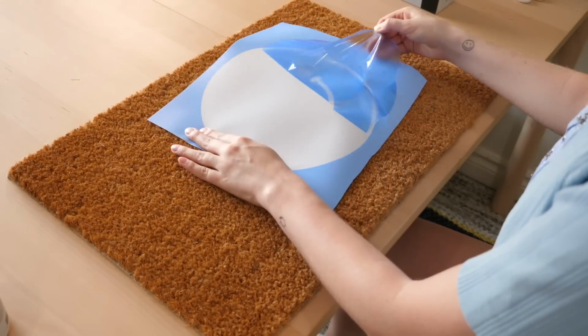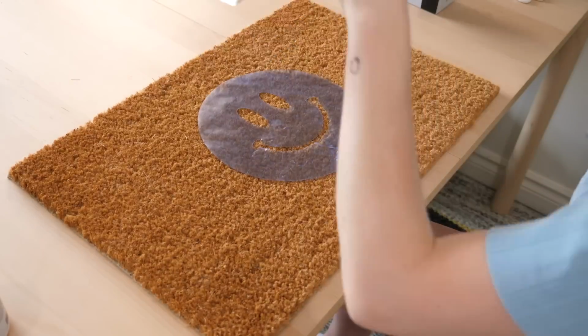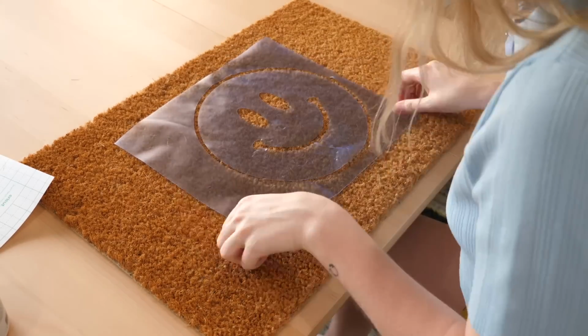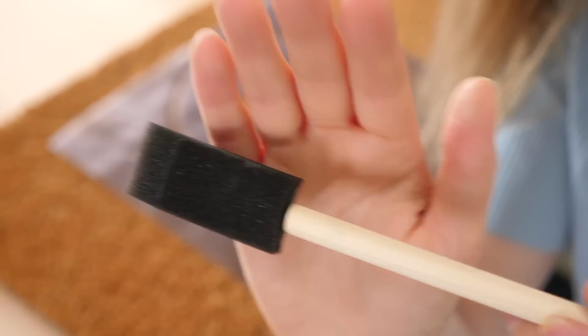So it's pretty straightforward. You just have to take your design, put it on whatever you want. If you're doing a mat like me, you just put it in the center or really wherever you want. And I'm just sticking it on there. It is going to be kind of loose, but that's okay. It's still going to act as a stencil. It doesn't have to be super sticky on there.